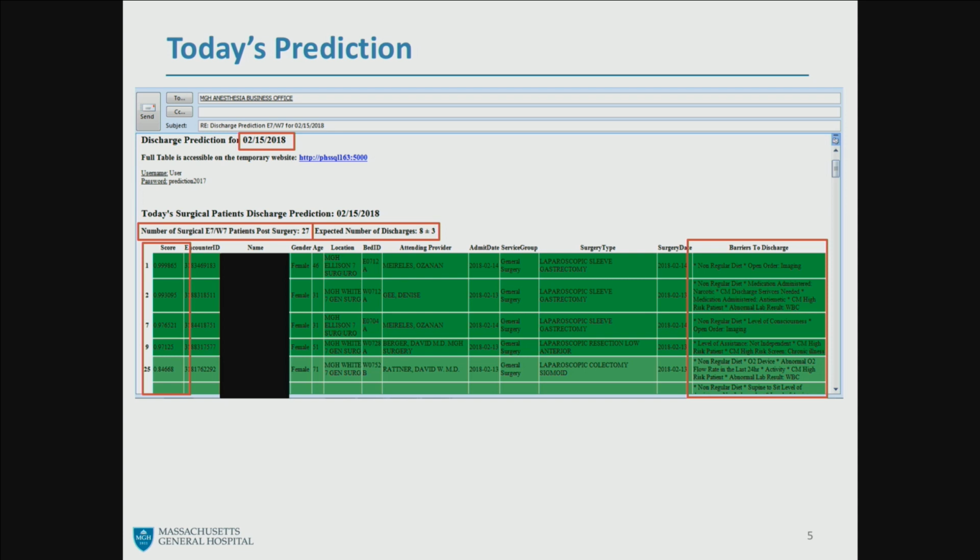And so the output of the tool is a rank-ordered list of every post-operative surgical patient in the hospital with a score that's associated with their likelihood to be clinically ready to leave within 24 hours. And we rank order those patients. We also automatically display all of the barriers to discharge on the right-hand side that the machine detects and displays in order of what it thinks is importance to getting the patient out.